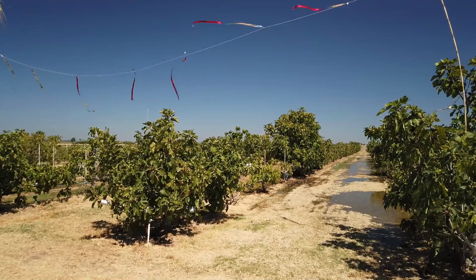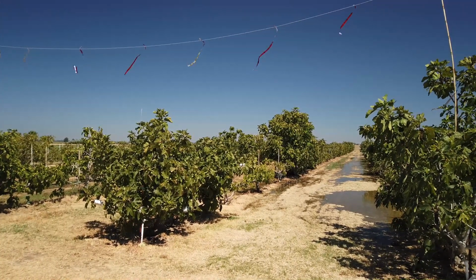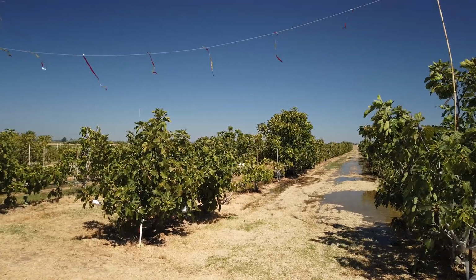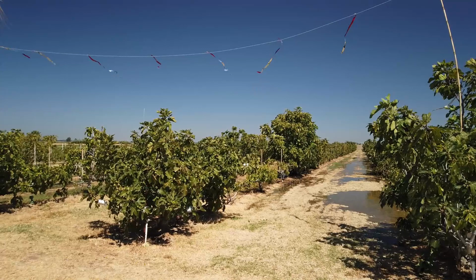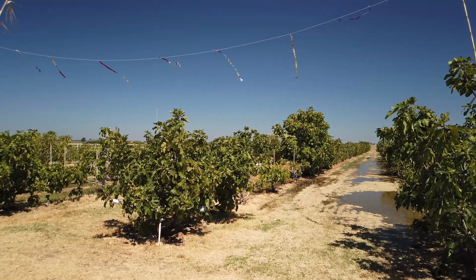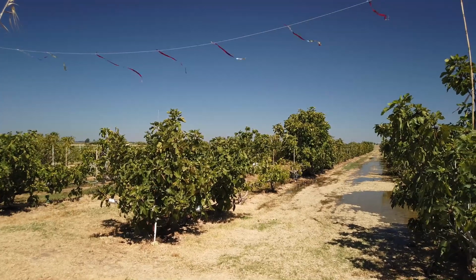So that's one way to get rid of a problem with a nutrient that is essential to plants, but only in minor amounts, but at toxic levels it causes damage. And we're trying to flush out sodium now, so that's the second purpose.